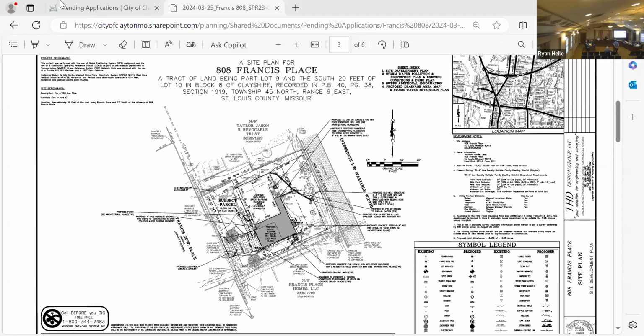Never mind. I'll make a motion to approve with the staff recommendation. Second. All those in favor? Aye. Anyone opposed? All right, site plan review is passed. We'll move on now to the architectural review portion.